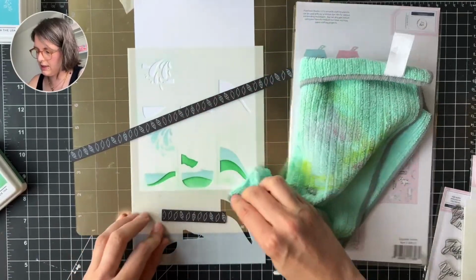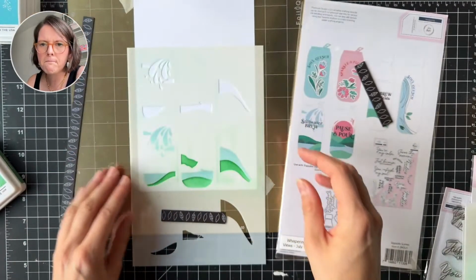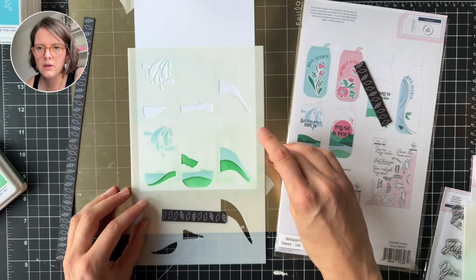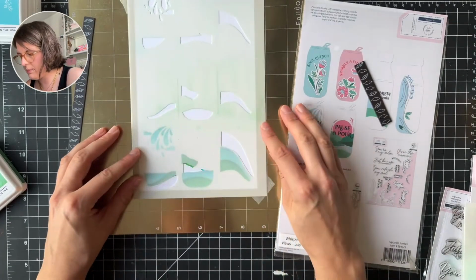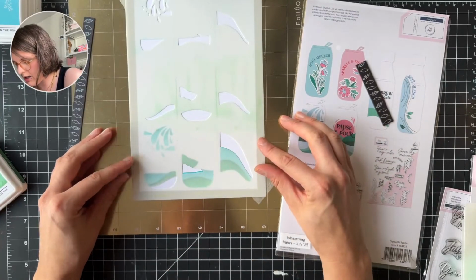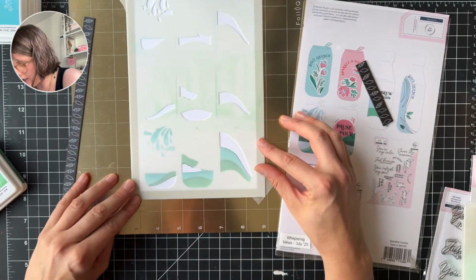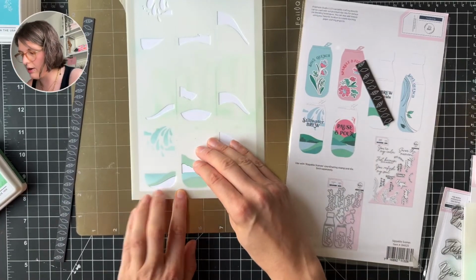Just getting rid of some of it. And then I can move it up for A3, B3, C3. And again, look for the registration marks. And you can see how quick and easy this is. So it doesn't take much time at all.